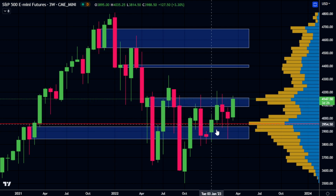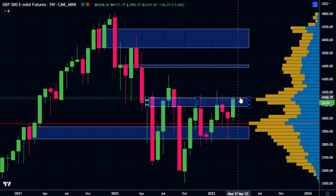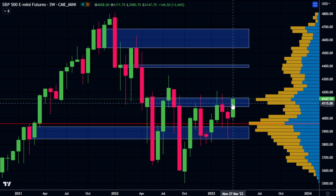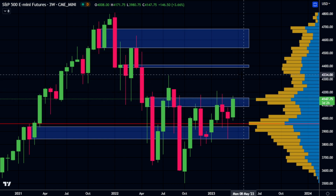So we can see we have been basically ping-ponging here between these two order blocks, and we're yet to close above this 3-week order block. We are quite close to it at the moment. This candle won't close until the end of the week. We'll have to see if we can close above this order block. If we're able to do that, it's more likely that we continue with more upside.